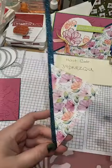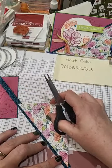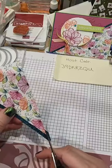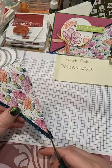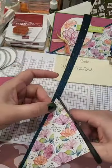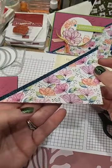Do I need to move that back a little? I need to move that back a little because you want a clean edge. You don't want that edge. What I mean by a clean edge, you'll see. That was square. So you want a nice pointy edge. And then you just go like this and cut like that. And now you have a nice little strip on your designer paper.